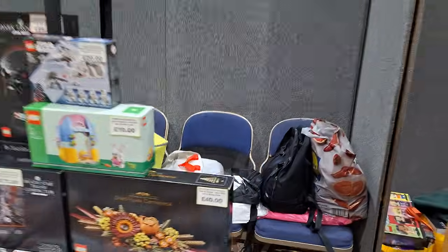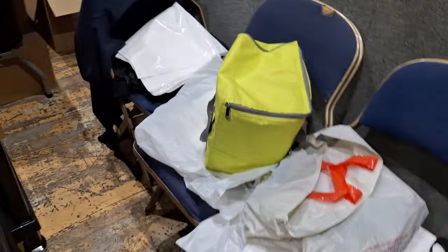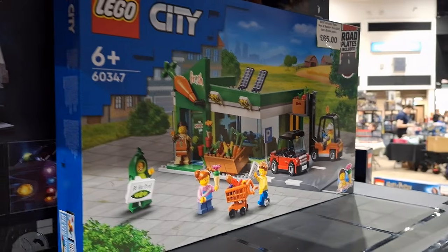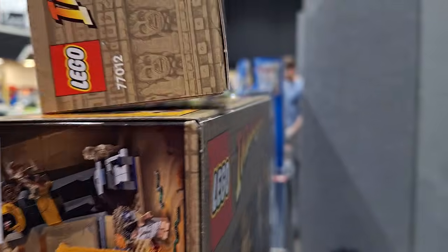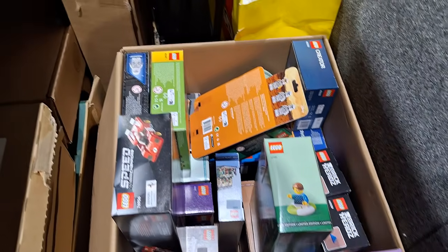So if I show you behind the stall of my setup here, it's not quite ready yet, but I always put some chairs out. I put my plastic bags along there, and you can see here there's not a lot of things on through the back here, but we do have one extra set. That city set just wouldn't go anywhere, so I've left that there for now. Let's turn that round and get the price label to the front. There we are. And then down here, this box here is where all of my duplicate sets are.